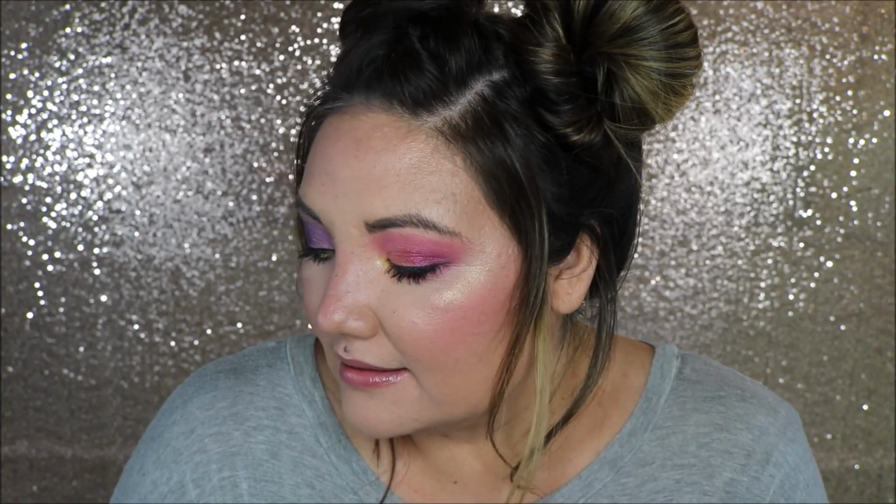I think that my favorite thing was definitely the blush palette. I could see myself using that quite a bit, and also the palettes as well. I do like the lip glosses, but they do have a little bit of that gritty feeling, so that's the only downfall to that, but it is very cute and I'm pleased with most of it.